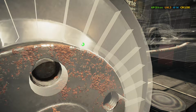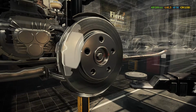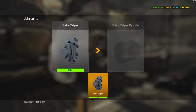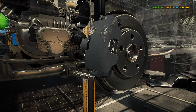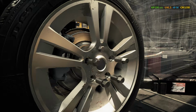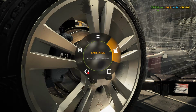Okay, brakes. Thank you. That was way too close for comfort there. Put on my pads. Put back on the tire. And check our progress.